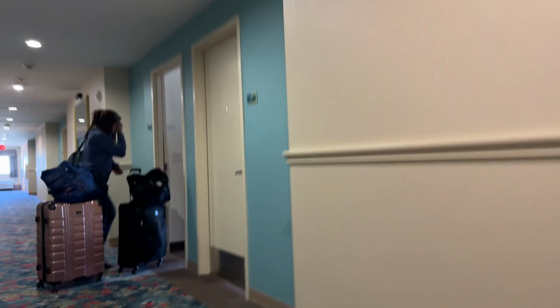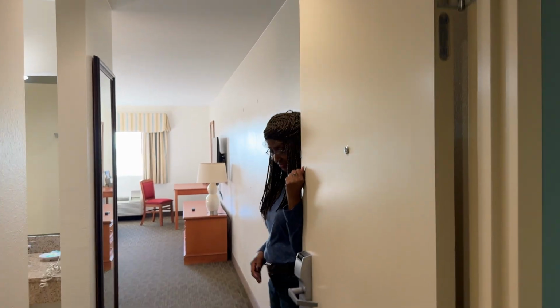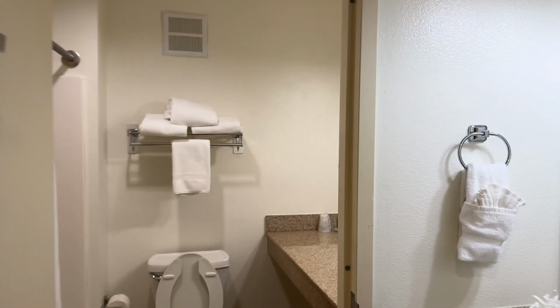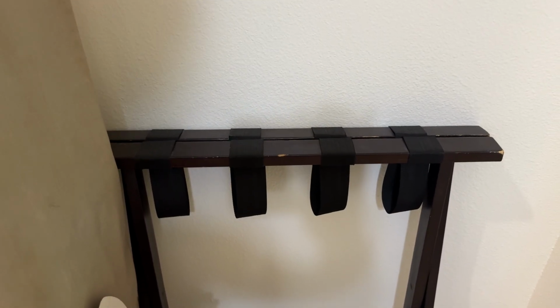And let's go to our room. We're here in room 474. All right, opening up your door. Thank you very much. There are the light switches here, which I just turned on, and directly to the left you have your bathroom and also a closet. So let's close the bathroom door here, and then here's your closet area. Has a few clothes hangers, something for laundry. You have your ironing board. Down here is the iron attached at the bottom, and for the folding of your suitcase, all right here behind the door.